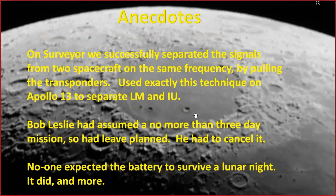One interesting thing, we never actually had two Surveyors on the moon transmitting at the same time. But it looked like we were going to at one point, with Surveyor 1 and Surveyor 2 there at the same time, on the same frequency. And so we trained up and simulated those two identical signals. By locking up one and pulling one signal to one side, using the phase lock loop, and pulling the other one to the other side, we showed that that could be done and it worked.